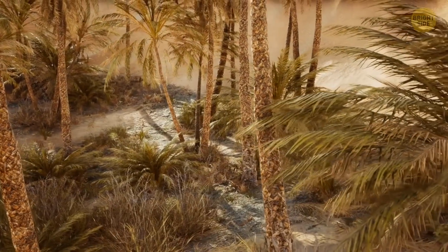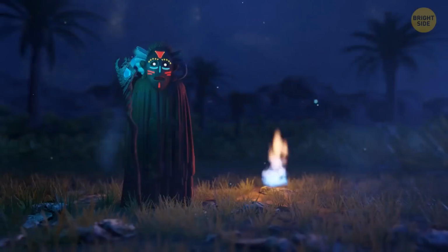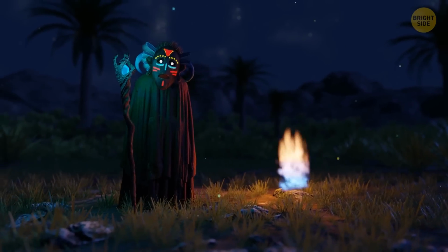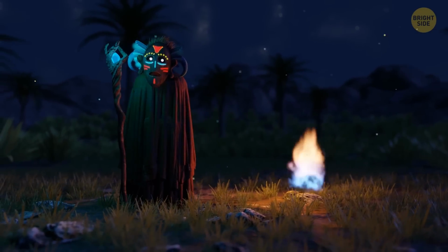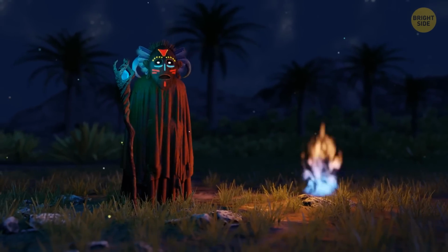As vegetation grew, the plants held onto moisture better than bare sand could. There is evidence of natural basins throughout the Sahara and lakes so big they would fit all of the U.S.'s Great Lakes inside of them.